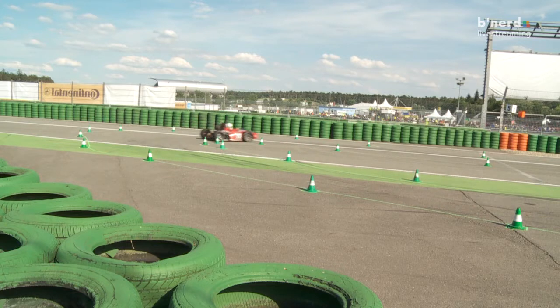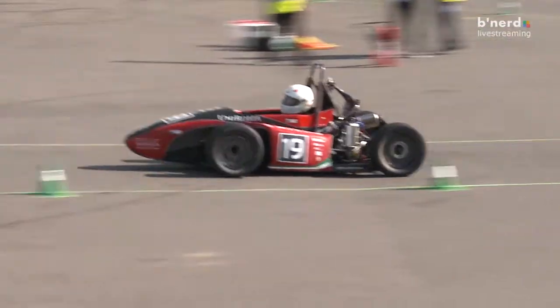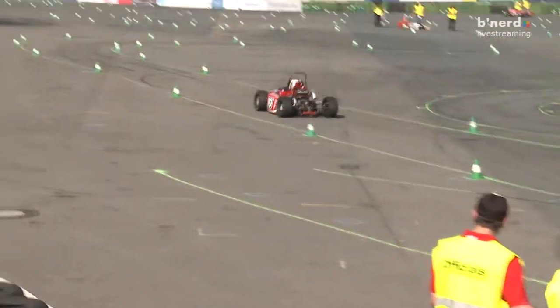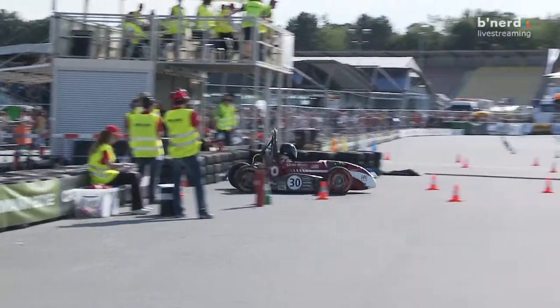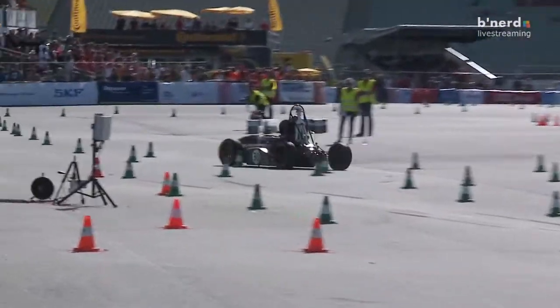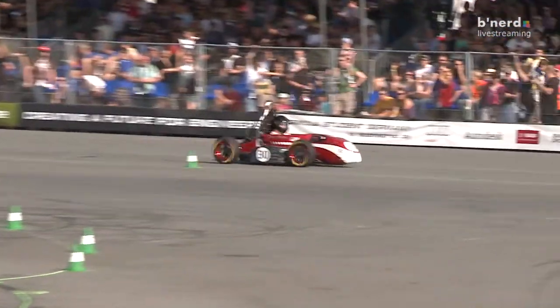So we've got the Americans up next. We've got car number 30 from Ohio State University. They're just waiting for the green flag. And they get it, and car number 30 are off. This is their first lap for the day. Starting to get a bit more crucial to get some times out there.